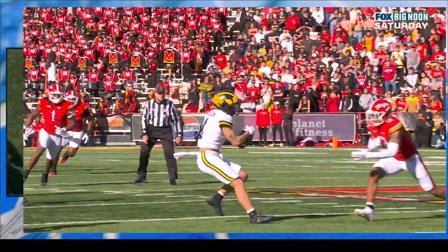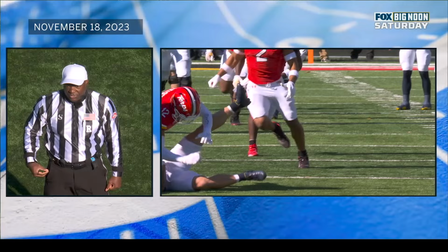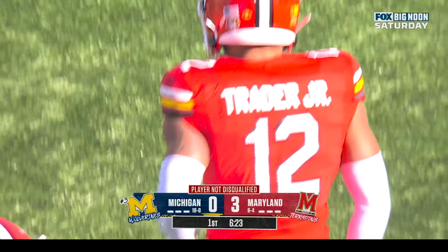Personal foul, targeting, defense number 12. That play is under further review. All right, so they'll automatically review this. So let's take this piece by piece. After review, there is no foul for targeting. Number 12 can remain in the game. Very good. It's first down. Now.